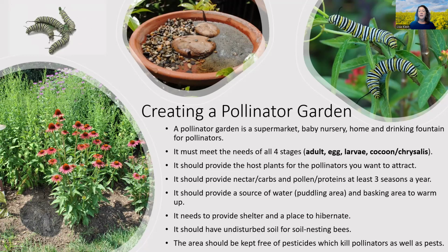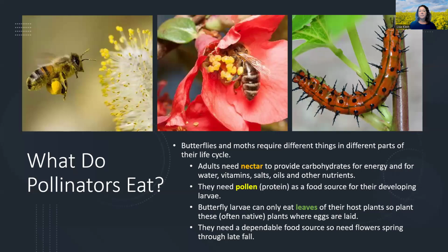They'll be gone in a couple weeks, but in that amount of time, they will have their reproductive cycle, and you'll have next year's bees. And you don't want to use pesticides if you can get away with it. Sometimes, you get fire ants or something. You have to have some solution, but if you can, try not to use any types of pesticides.